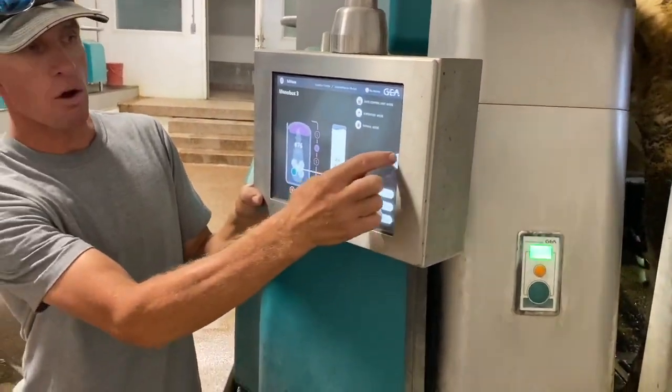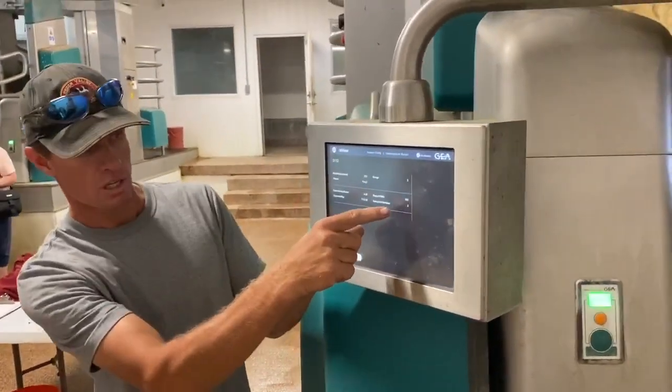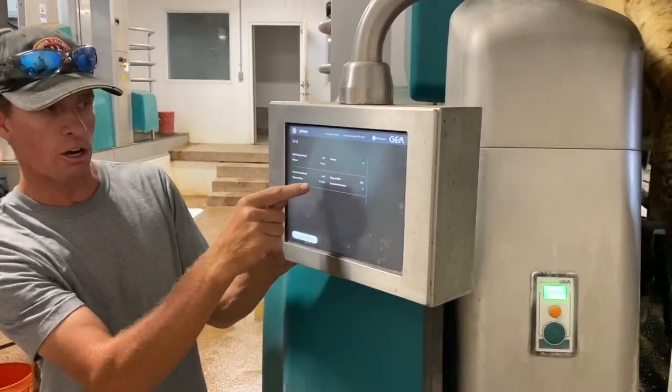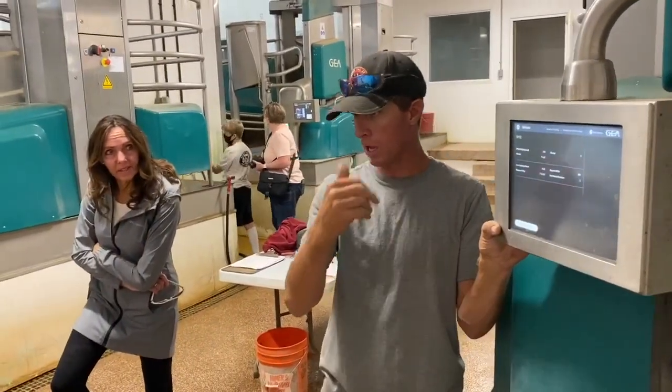And like this cow, if I want to see her details, I can see that she's had two calves. We've been milking her for 366 days. That's when the calf last. And we're going to dry her up here, actually in a week. We're going to dry her up because she's going to calve in 2 months. So we'll move her out on the pastures after that.